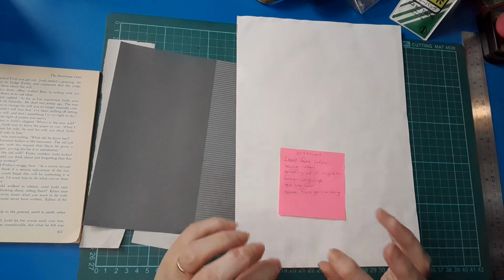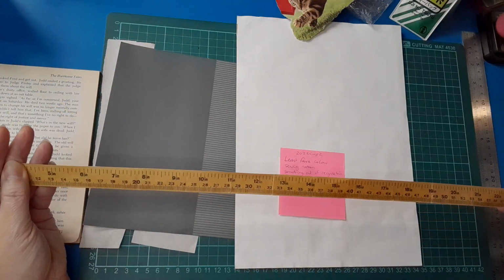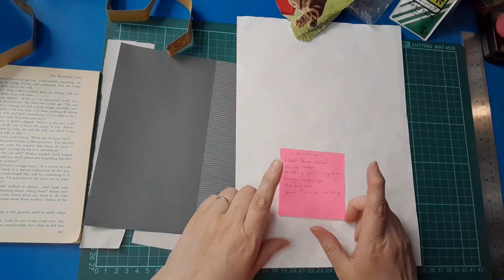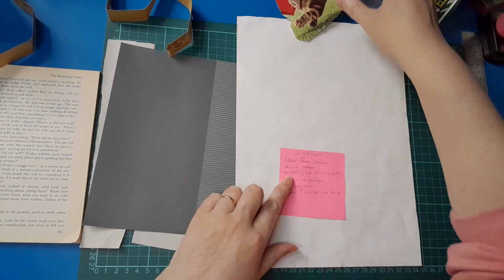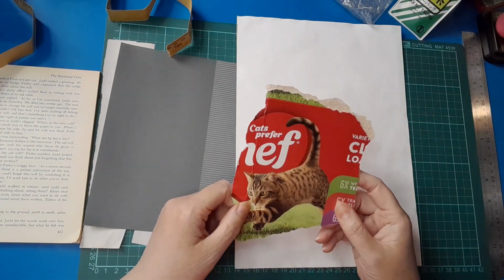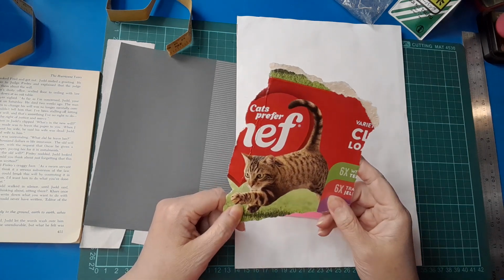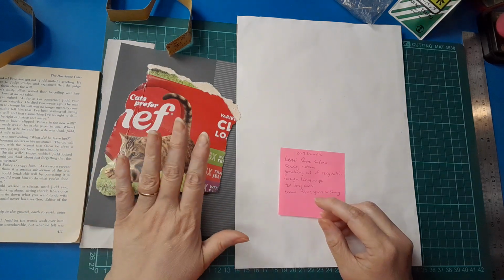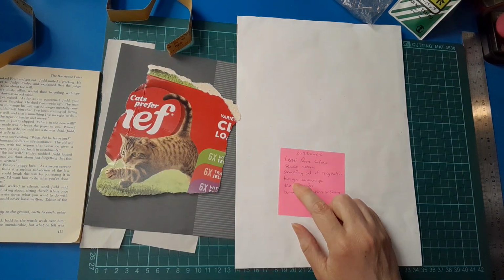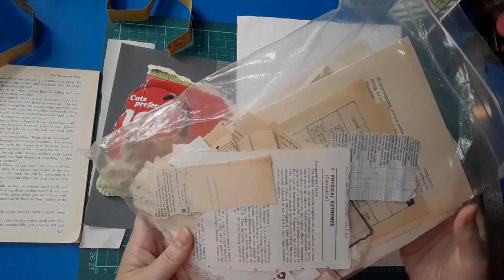Sewing notion, so I've got a few options for that. I've got some paper measuring tape. I've got a few labels off of bits and pieces, something out of the recycle bin. I went rummaging through our bag of recycling and found a cat food box with the image of the cat that spoke to me, so I thought I could use the cat. Foreign language, and I haven't actually grabbed that out, but I should be able to find something in my bag of text here.